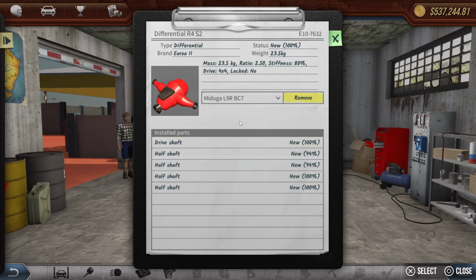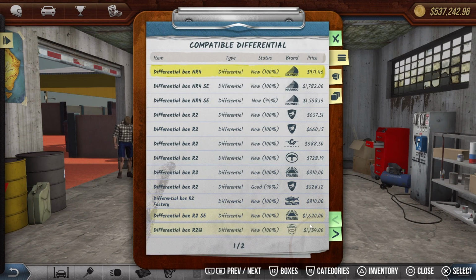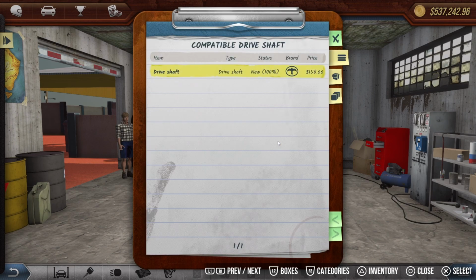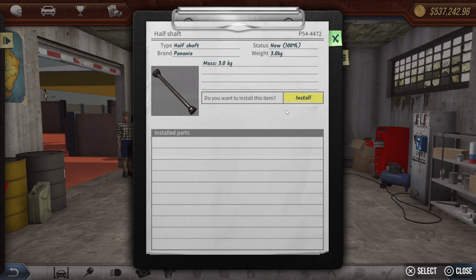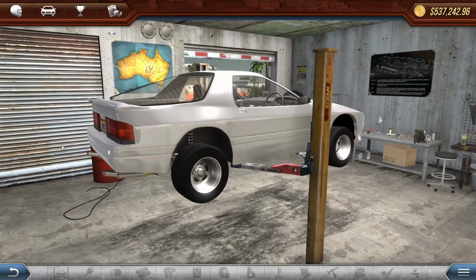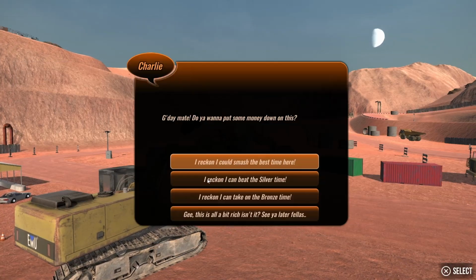Now it could be my rear end here. It is 2.50. So let's remove this stuff. Do want a... let's install that. Let's see what we have a difference of here. Drive shaft install. Okay. So let's give it a quick go out there. I'm so bad at ratios and trying to figure it out.